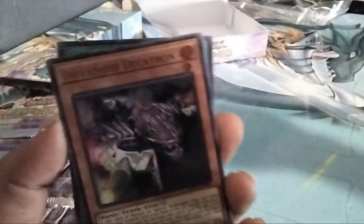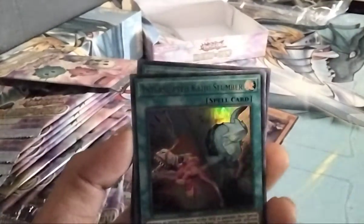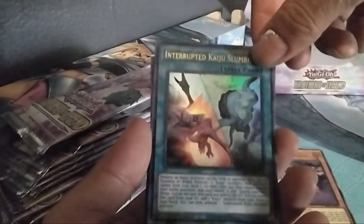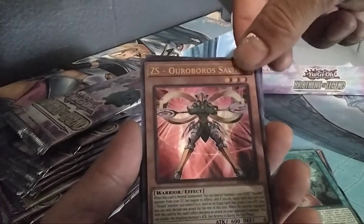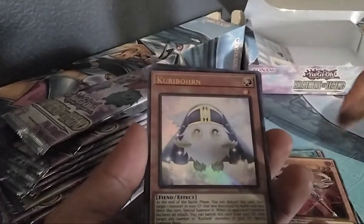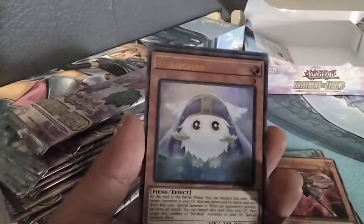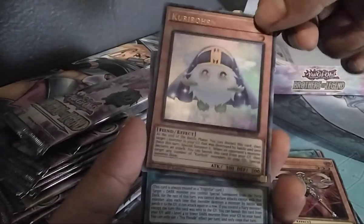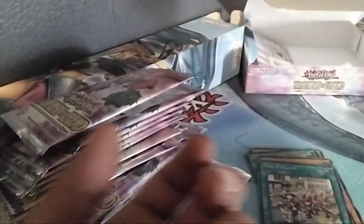So, I got this. Okay, got this guy. Oh, we got a Karibu born, whatever. This guy's got one of the broskies. Got the toy parade. Bam.